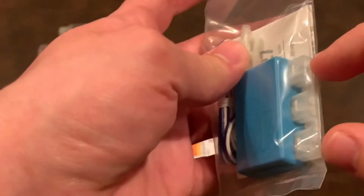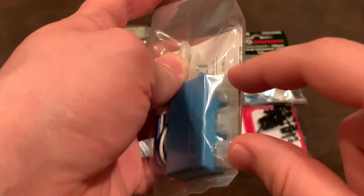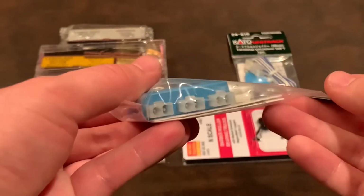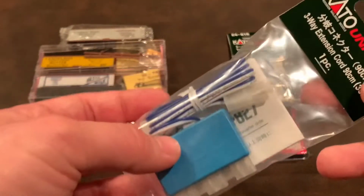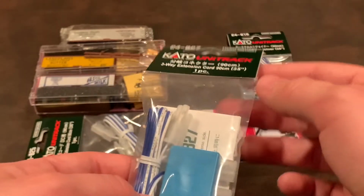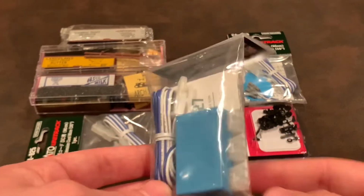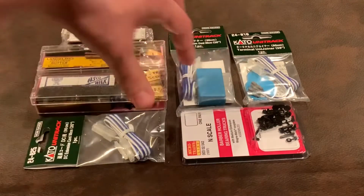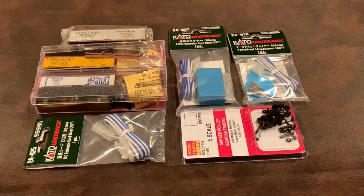I bet you can hook up a bunch of turnouts to this, which would be really nice if you have a larger layout. However, I'm not sure how I'm going to be able to use this. I actually probably should have gotten 2 of these so I could warm up the rest of my turnouts or something like that. Again, throughout the year I'll be using the Kato stuff.